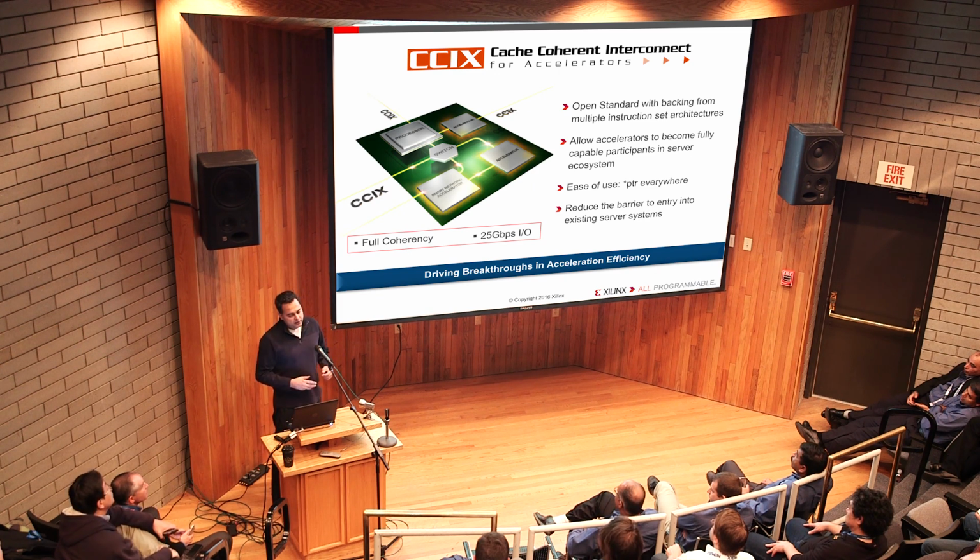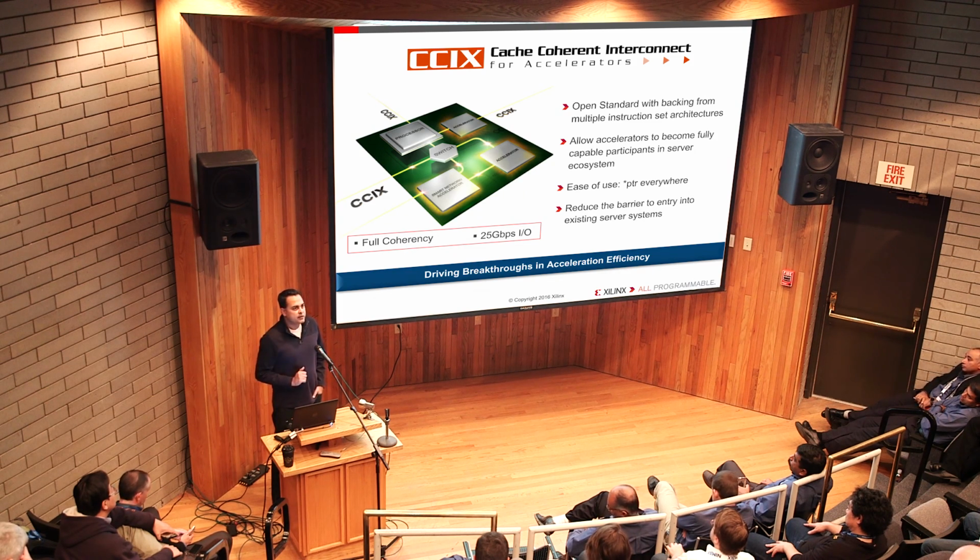So basically what we've done is we use the same interface as PCI Express. However, we do a few things to it, like using a different channel altogether so that we're not bogged down by the limitations of PCI Express. And so you get a completely clean interface where we can use our own packetization, so we can get really good efficiency on that link.